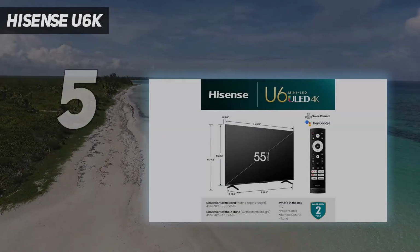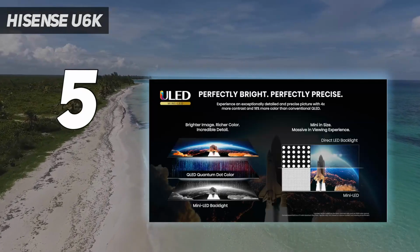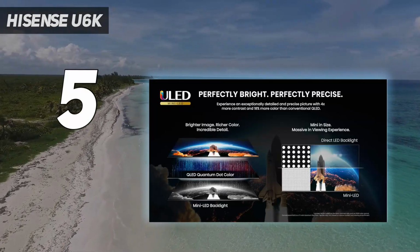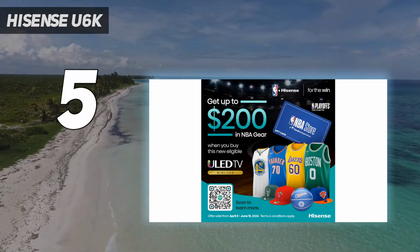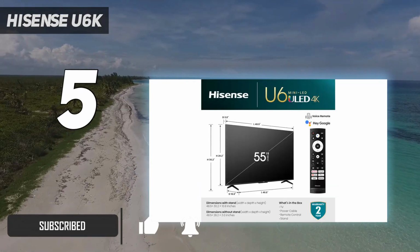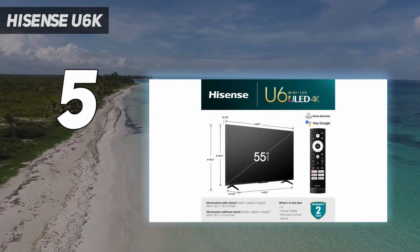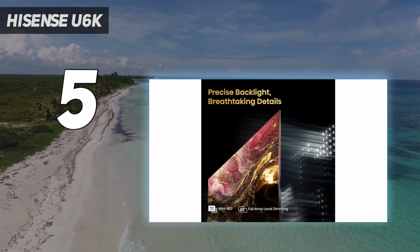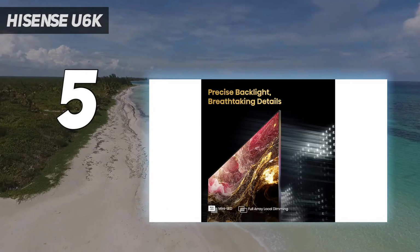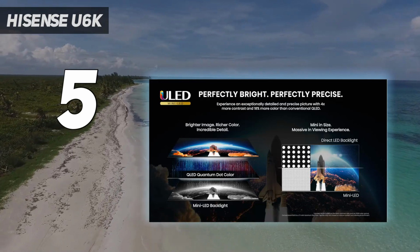Hisense U6K. With all the talk around great budget models, you must be wondering what's the absolute cheapest 65-inch TV we'd recommend. The answer is the Hisense U6K. It's a mini LED TV that you can get for right around $500. It beats any model from Insignia or Onn, and while there are some TCL TVs that come close, the U6K beats them in most performance metrics.